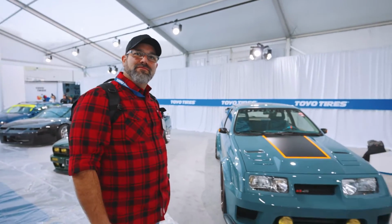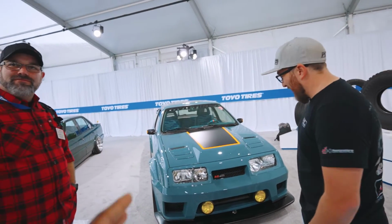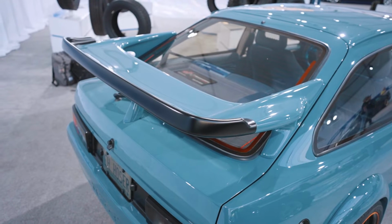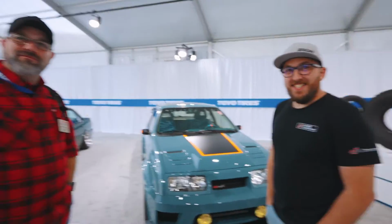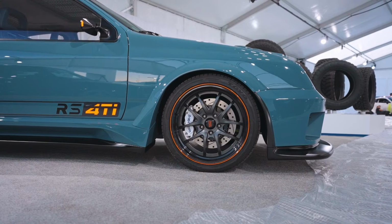When I saw it, I know that's a Ford, but that's pretty much the only thing I know about this. I can see some Cosworth wing-ishness behind there, but just walk us through the whole build. Oh boy, this is a long story. First of all, how long did it take you guys to build this? It's about 3.5 years we've been building it, on and off.